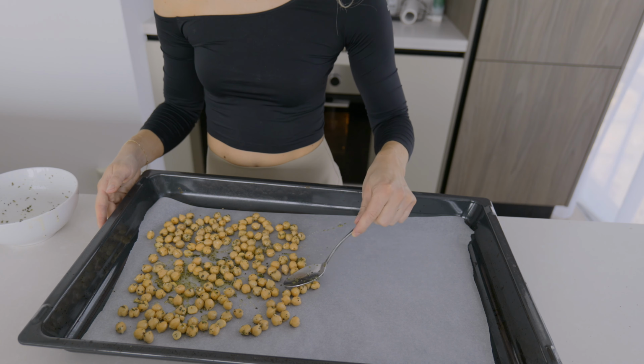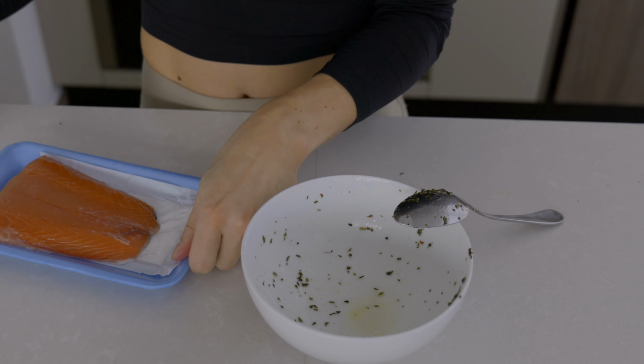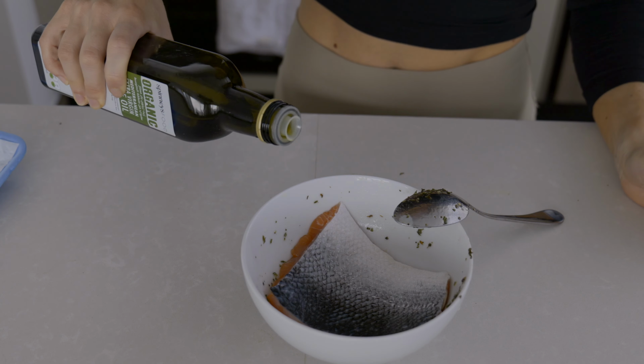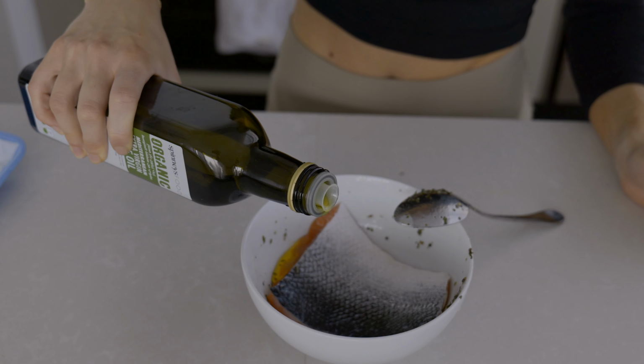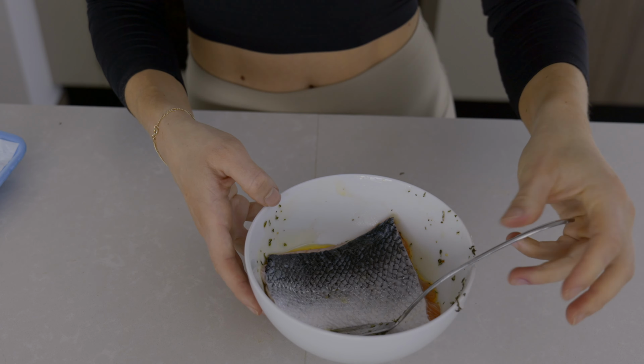20 minutes or so. And then I am marinating a salmon fillet. In case you're vegetarian, you can substitute the salmon, for example, with tofu or anything else you like. The salmon is quite thin, so I'm gonna put it in the oven a little bit later.